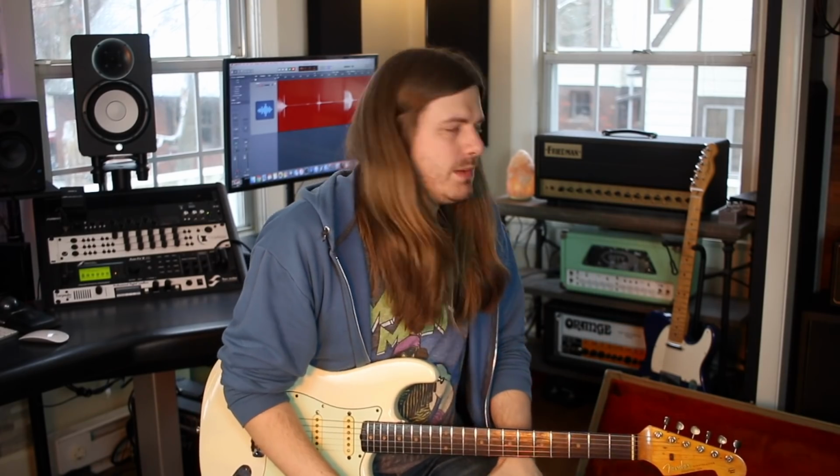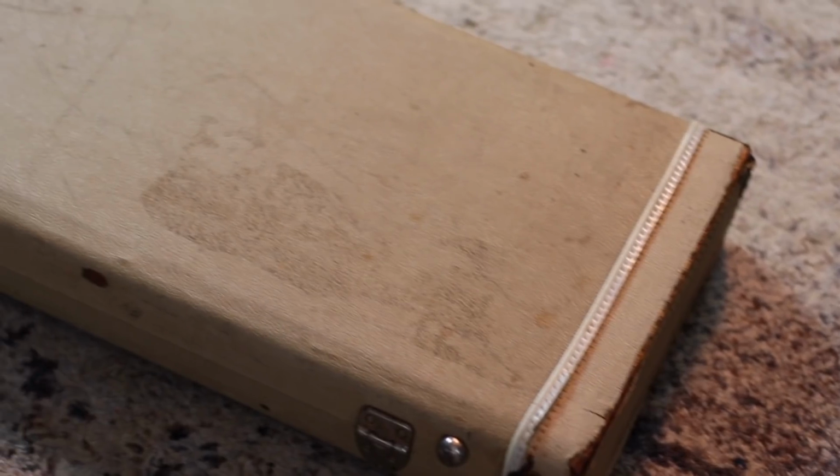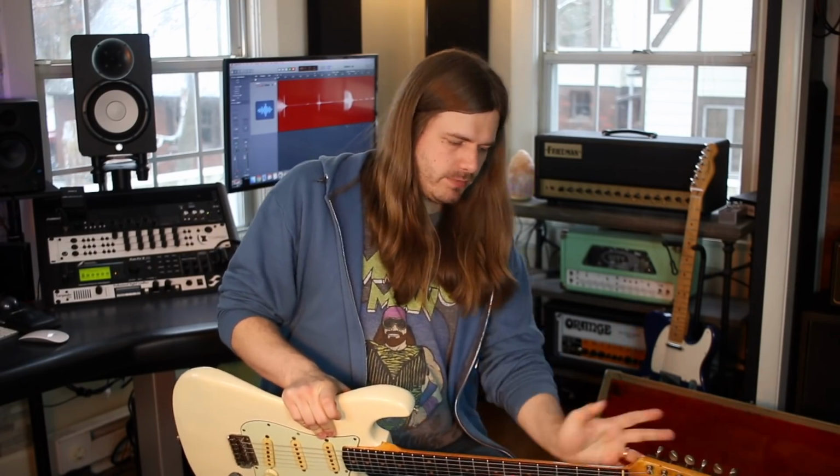It comes with an original 63 case, which I thought was so cool. I loved opening up and seeing that orange, that red-orange interior. That was really part of the experience for me. And the case is beat up. Like I said, I think this was just a gigging guitar. The nut is actually original, and the neck has been oversprayed, but it's original.